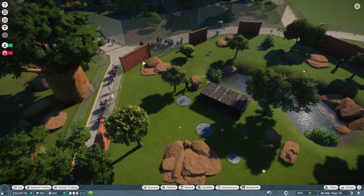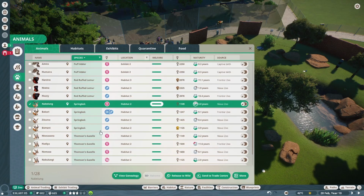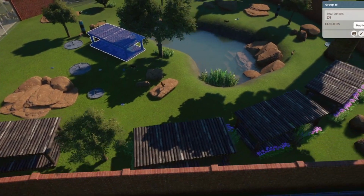We need to box up all of these animals actually. I wonder if there's an easy way we can do it. So it's going to be all of these guys and we can send them all to the trade center, I guess. What does that do? Does that mean we keep them there? We'll just move them all, as if that's an easy thing to do.